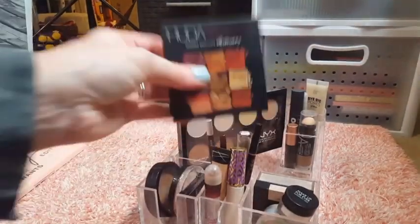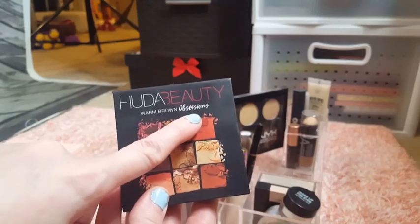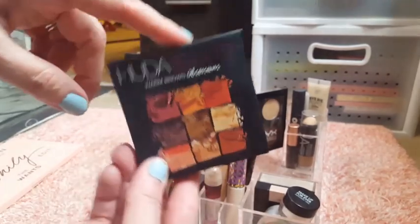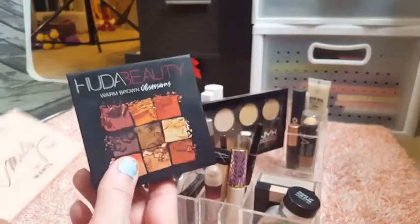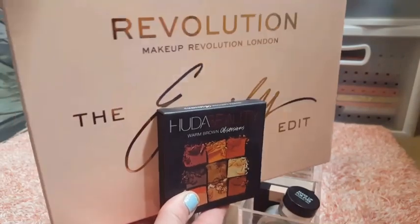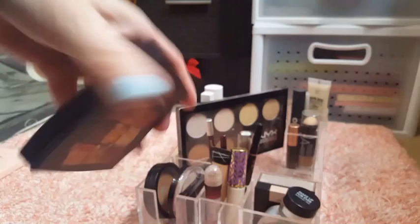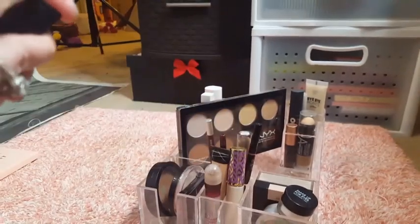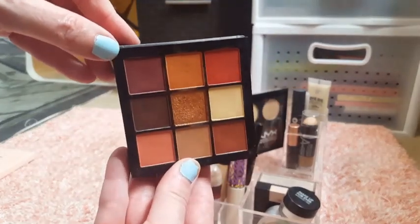This is actually the palette that I played with this week, the Huda Beauty Warm Brown Obsession palette. If you saw any looks that I did in videos, I was probably using this palette. It's a very tiny palette. I'll show you in comparison. This is the really large Makeup Revolution palette, and this is a very tiny palette. It's like the size of your hand, but it is pretty pricey. It's almost $30 just for a mini palette, but it is worth the money. The pigmentation of this palette is insane, and I really did enjoy using it this week.